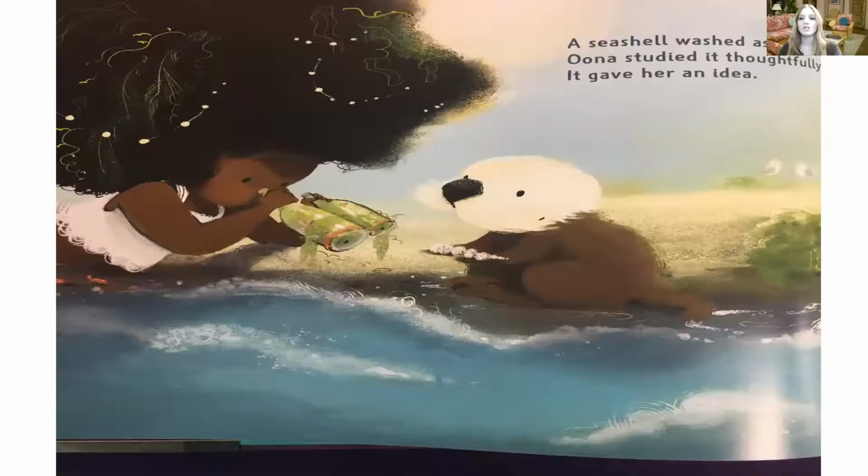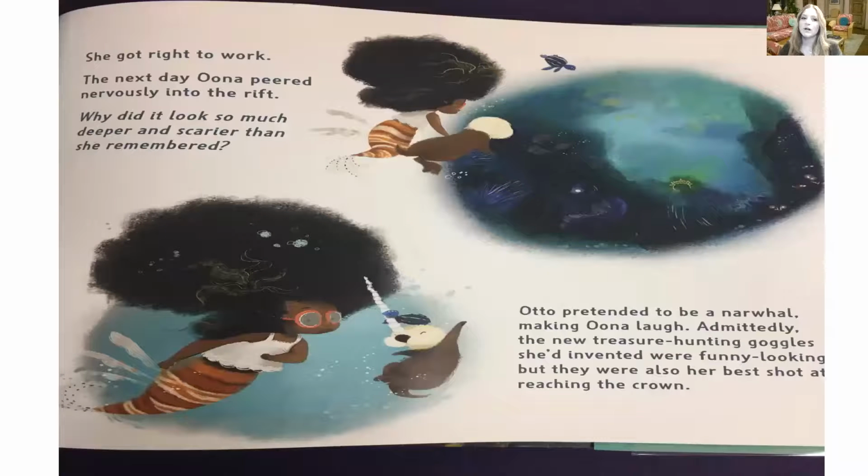A seashell washed ashore. Una studied it thoughtfully. Look at her looking at that seashell. Gave her an idea. Sometimes that happens. You'll look at something. Aha! She got to work. The next day, Una peered nervously into the rift. Why did it look so much deeper and scarier than she remembered? Otto pretended to be a narwhal, making Una laugh. Admittedly, the new treasure hunting goggles she'd invented were funny looking, but they were also her best shot at reaching the crown.